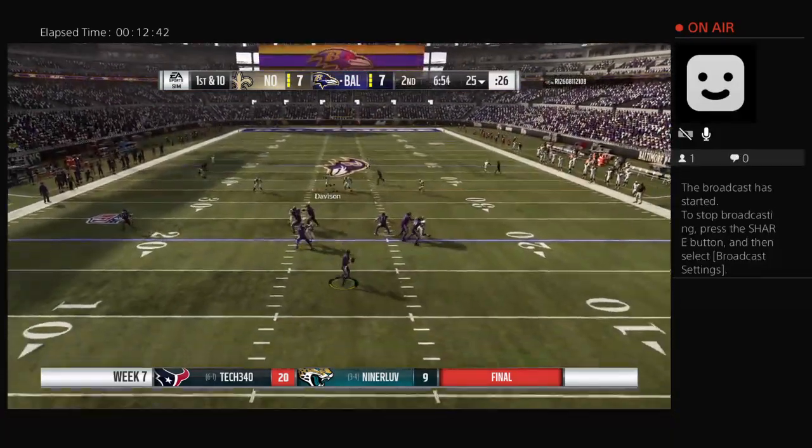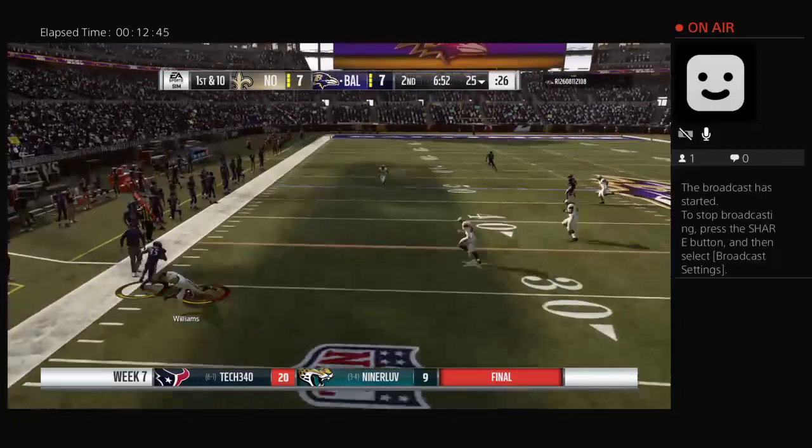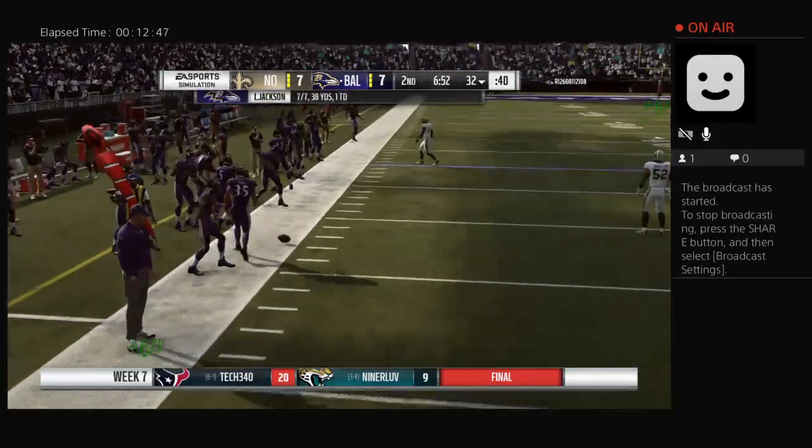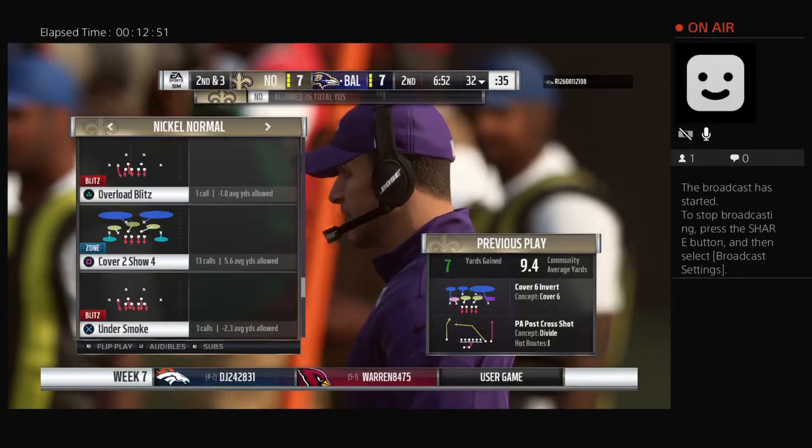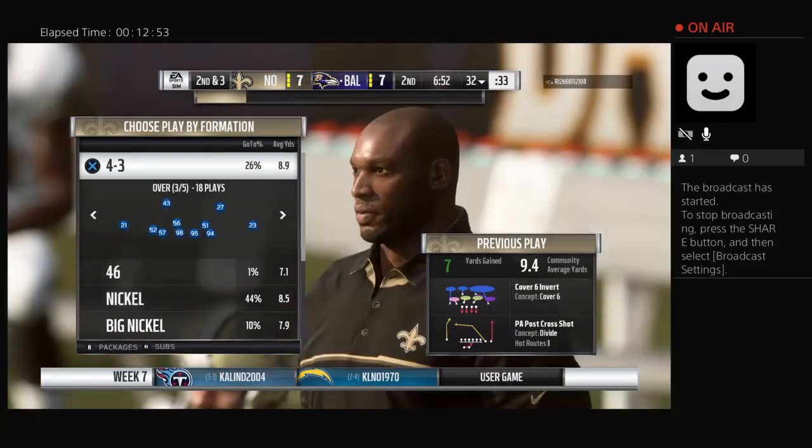Jackson on 1st down. Going to Rawls on the dump-off. And he'll be out of bounds across the 30-yard line. 7 yards on the play, and that'll make this a 2nd down.